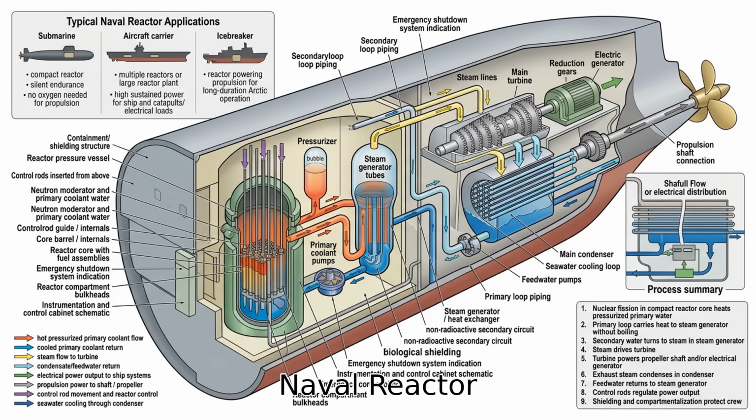Naval reactors are built to power submarines, aircraft carriers, and some icebreakers. Most are compact pressurized water reactors designed for reliability, long life, and the ability to operate for months without refueling or taking in oxygen like diesel engines must. They heat water into steam that drives turbines for propulsion and onboard electricity.